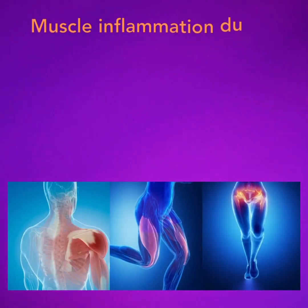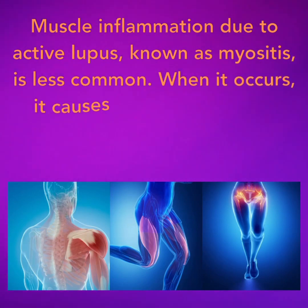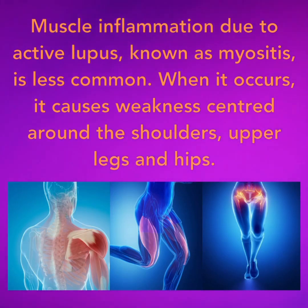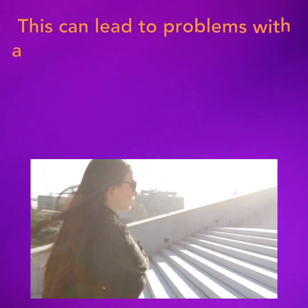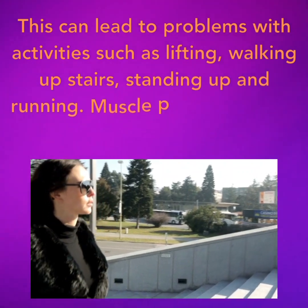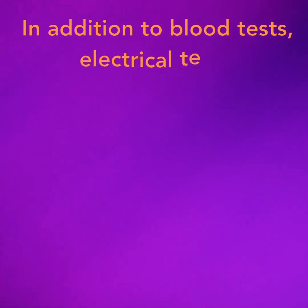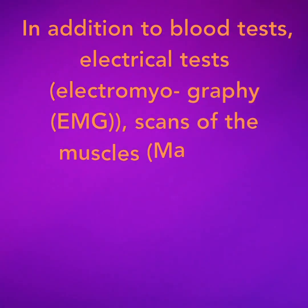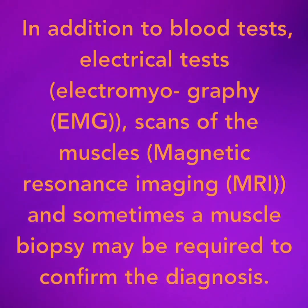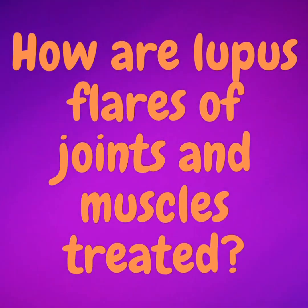Muscle inflammation due to active lupus, known as myositis, is less common. When it occurs, it causes weakness centered around the shoulders, upper legs, and hips. This can lead to problems with activities such as lifting, walking upstairs, standing up and running. Muscle pain is unusual but may occur. In addition to blood tests, electrical tests, scans of the muscles, and sometimes a muscle biopsy may be required to confirm the diagnosis.